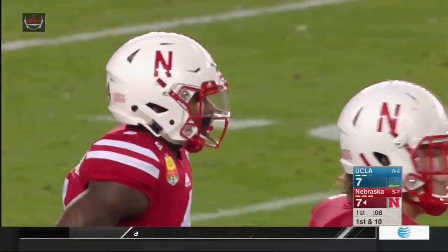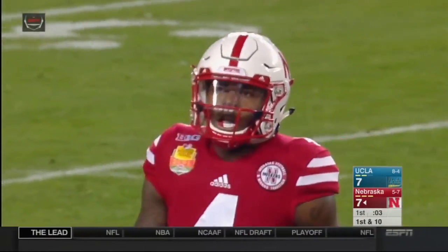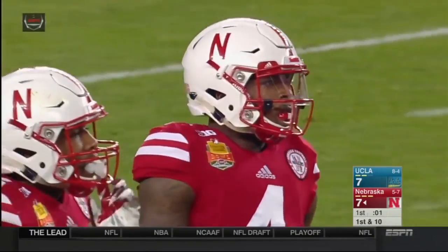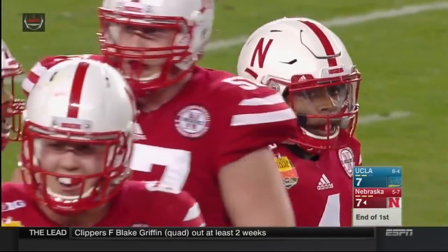And Nebraska can choose not to snap it, and they won't. So 1 quarter in the books here at the Foster Farms Bowl, and it's been a good one. UCLA and Nebraska tied at 7 after 15 minutes of football. Quarter number 2 coming up next.